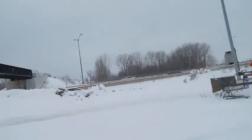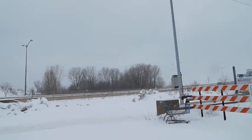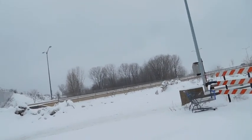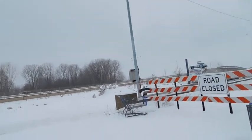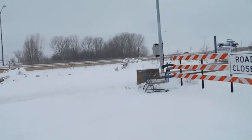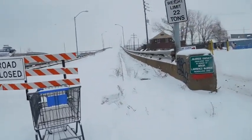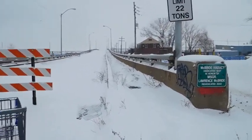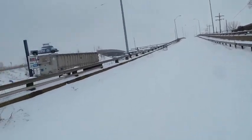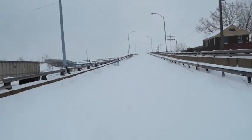Something I wish I would have caught, which just went by here, was a plow. And the plow was spraying snow and what have you onto the area where pedestrians would be walking. But of course they would go by just as I had this turned off. Okay, we're going to take a walk on the viaduct. Smells like old grease. Okay, I'm going to turn this off.